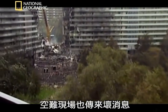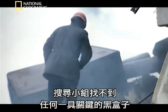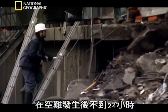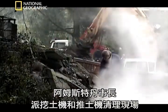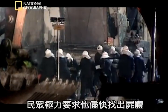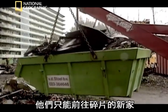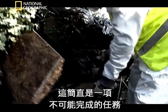The news is equally bleak at the crash site. Search teams can find no trace of either of the 747's critical black boxes. To make things worse, there's another setback. Within 24 hours of the crash, the mayor of Amsterdam ordered diggers and bulldozers to clear the site. He's under huge public pressure to recover bodies as quickly as possible. Erhardt and his team are powerless. Their only option is to follow the debris to its new home, an Amsterdam garbage dump. It seems a hopeless task.